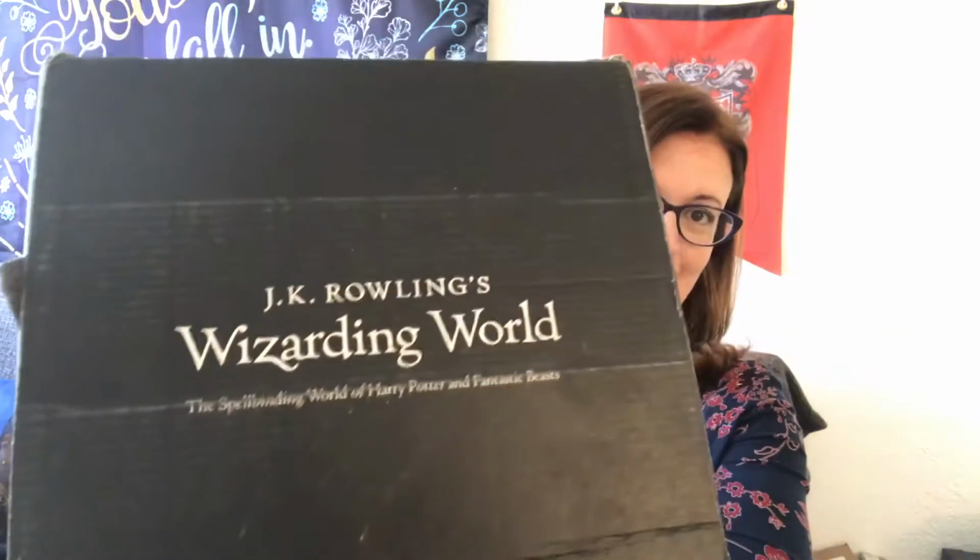So I came home and I found something I've been waiting for a very long time, which is the Lootcrate official J.K. Rowling Wizarding World box. I had just missed the deadline for the January box where they got that really lovely House Black tapestry of the family tree. I thought that was really nice.